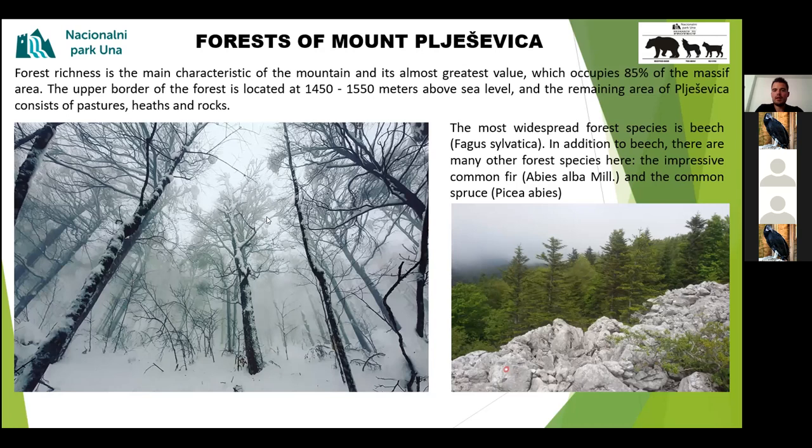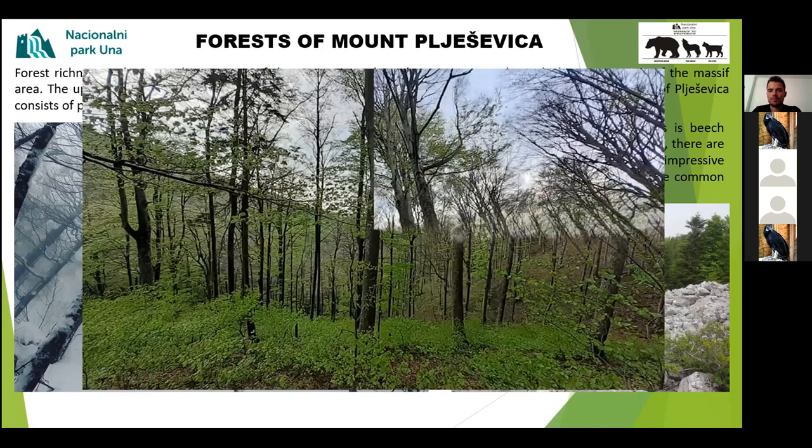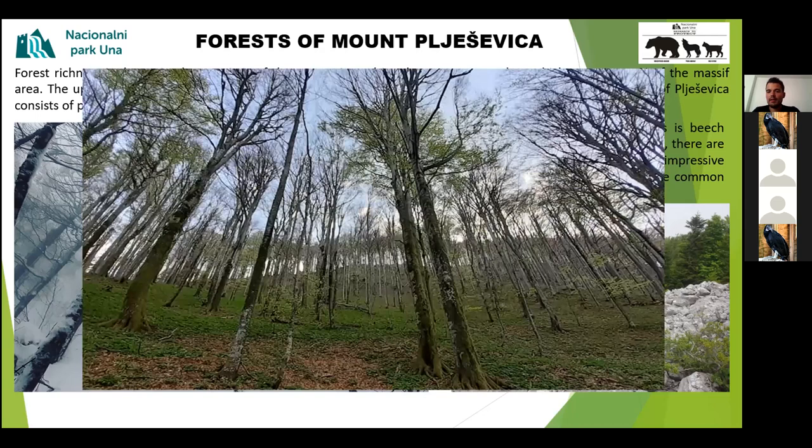And except the Fagus sylvatica, the common beech, we have the fir and we have the spruce forest that also provides a lot of shelter to the wildlife. You can see some photos of the beech forests. It's very important for the large carnivores, especially the bears and the wolves, to have an area where they can hide themselves during the denning periods and during the mating season.